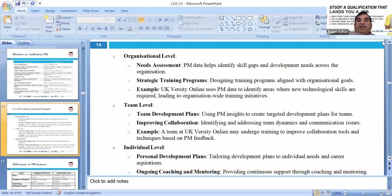Organization level needs assessment: different people identify where there is a gap. There is a model called the gap model, which we will look at in the next lesson, and I'll highlight it with you. In the university, data is always very important. You have data, which we carry on using, and provide training and team development plans, improving collaboration in our organization. We can go online, undergo training and improve.